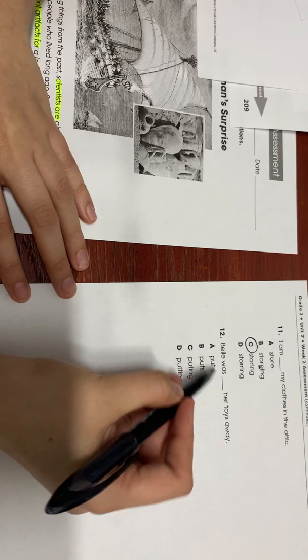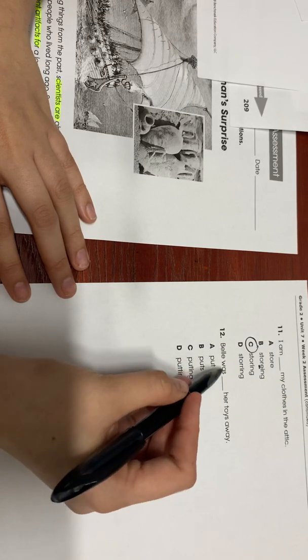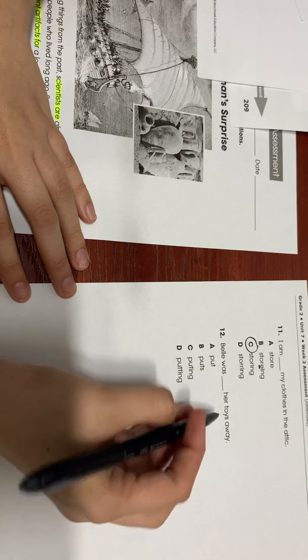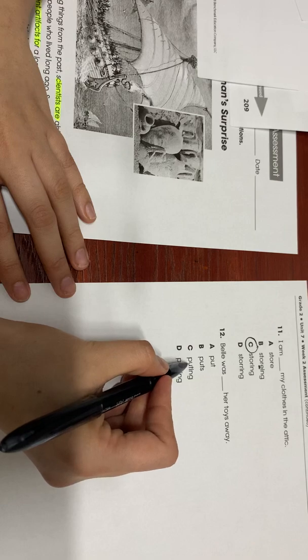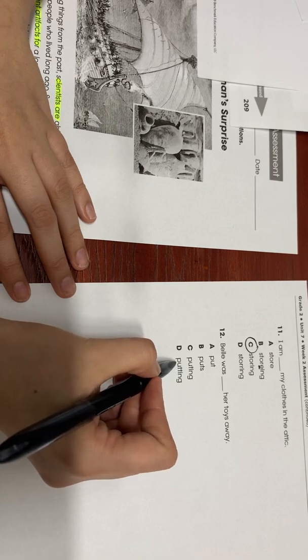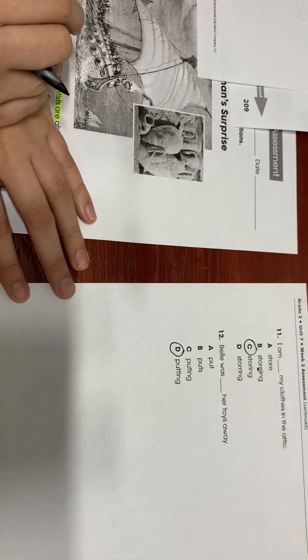And 12 says, Belle was blank her toys away. Belle was put her toys away. Belle was puts her toys away. Or Belle was putting her toys away. Or putting with 2 T's. Put, that's one short vowel sound. So that means that we double the T. So my answer is D.